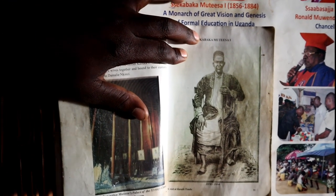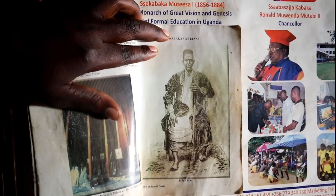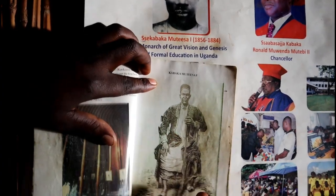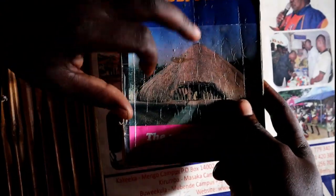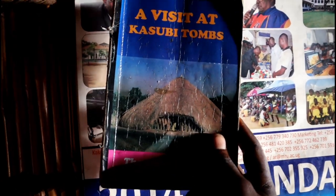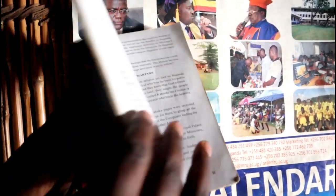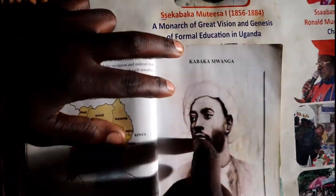So he established this palace, like I told you, in 1882. In 1884, he died, and he was buried in this house here. So now the old place is called a tomb, but before it was his palace. After his death, his son took over the kingdom. This is his son, King Mwanga.